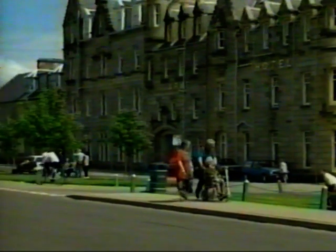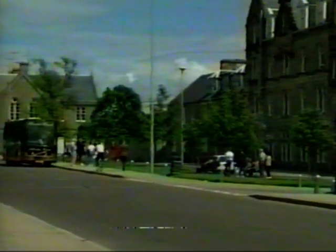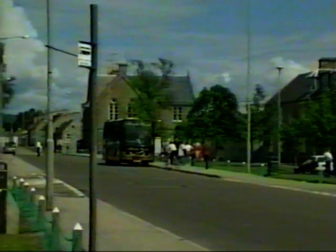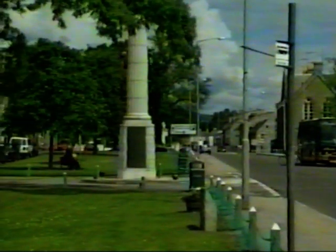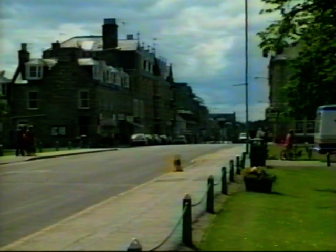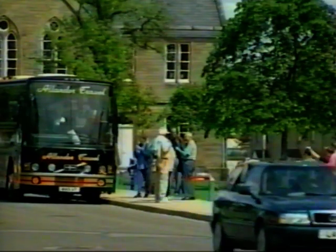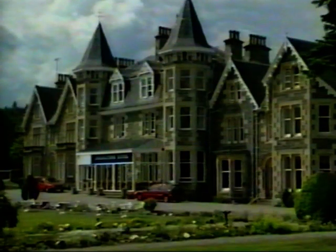Grantown-on-Spey is a summer and winter resort which is beautifully situated in Strathspey. There are several large hotels here, mostly built of granite. Grantown-on-Spey makes an excellent touring centre with places to visit in all directions. The Spey is also a favourite place for salmon fishing and it is Scotland's longest river.